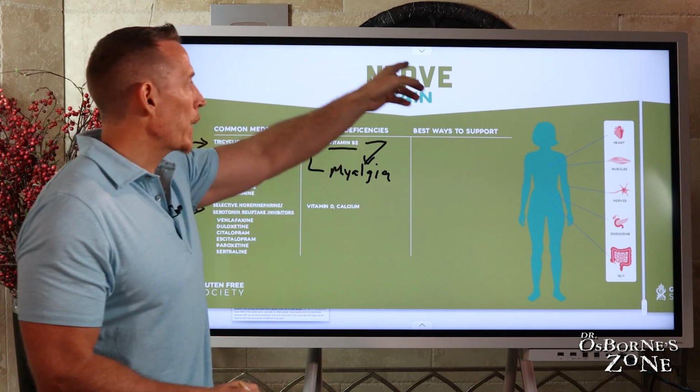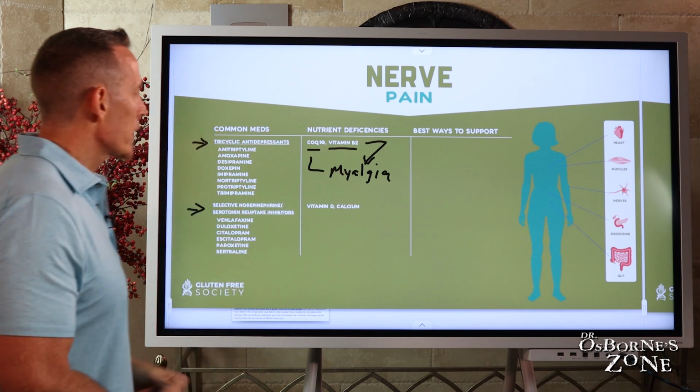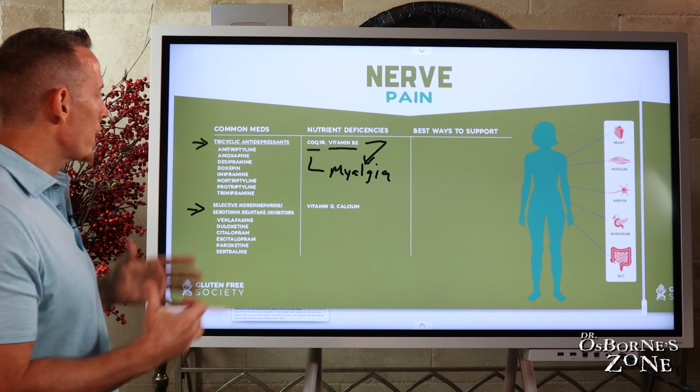Now that's different than nerve pain. So you're treating your nerve pain and you're trading it for muscle pain. And that's again another example of a loop we want to try to avoid.